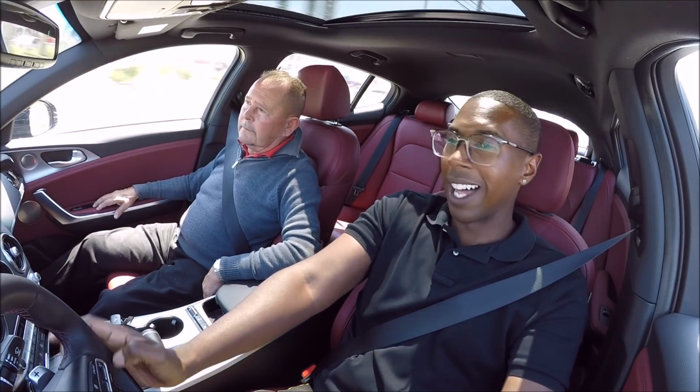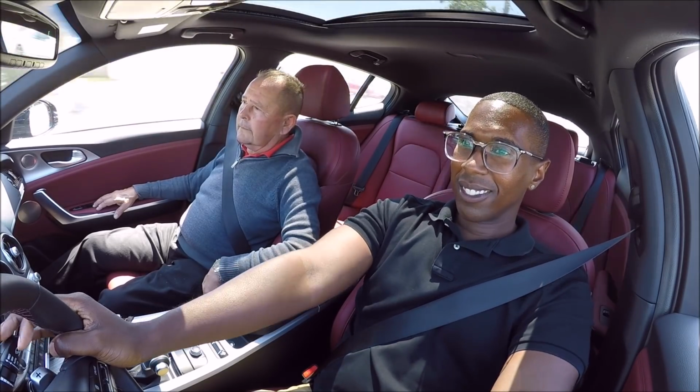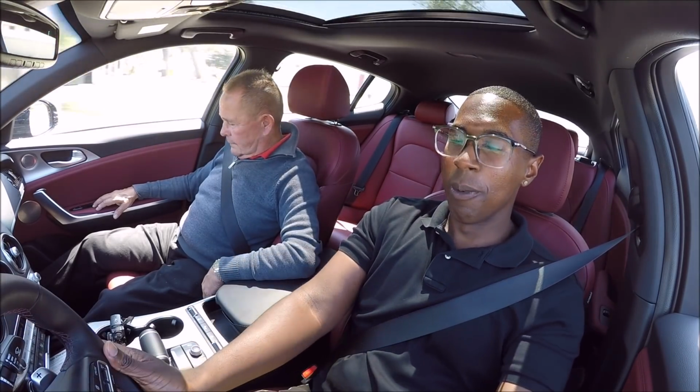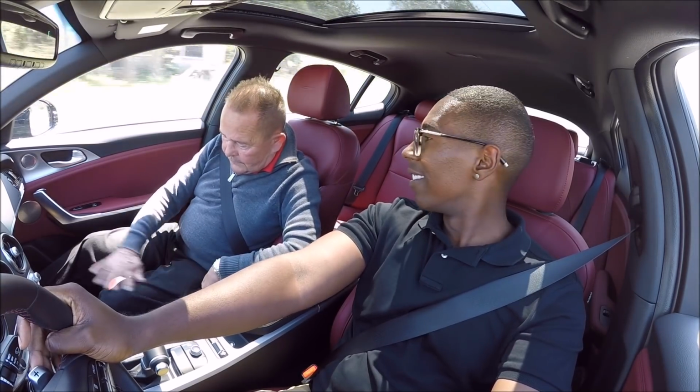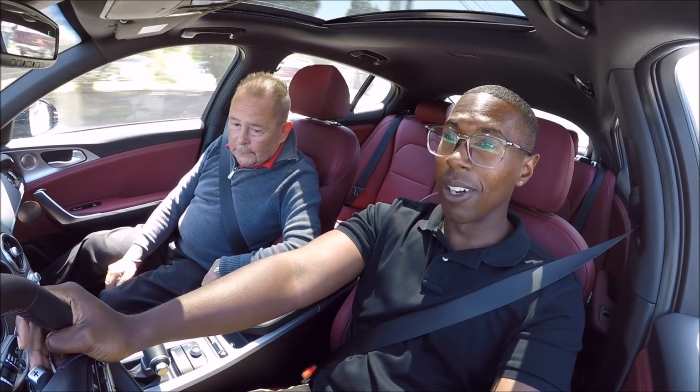Drive comfortable. I love the seats. I love how much room I have. I feel like I'm just reclined. Love the telescopic steering wheel where you can just move it up and down, forward and backwards. I actually love the color combination on this vehicle with the red leather. Yeah, I do too. It's very sporty.